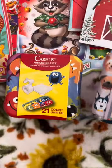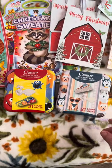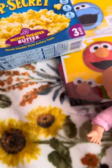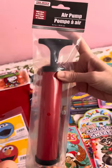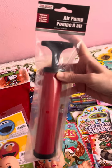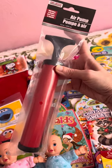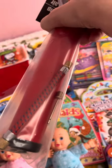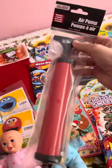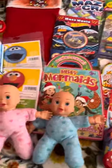And they're metal. So heavy duty. And then I've seen these at Dollar Tree before. Haven't seen them in a while, so I was thrilled to find them today. Air pumps. Excellent for putting in Operation Christmas Child boxes, especially obviously for a boy if you're going to pack a soccer ball in there. They need a pump to go with it. It's got the hose and the needle. So I grabbed a couple of those for next year's boxes.